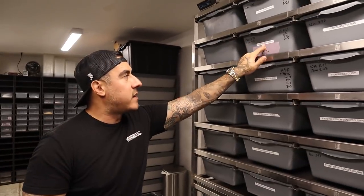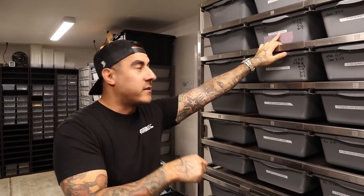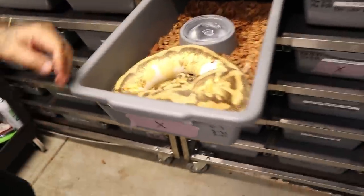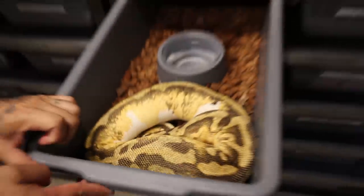Right here we have a double het sunset albino bred to a double het sunset albino, so hopefully we'll be able to find out if we make that red snake. Next we have this pastel yellow belly inchy pied. As you can see her, man, she is so thick, and again all we're waiting for is her ovulation.